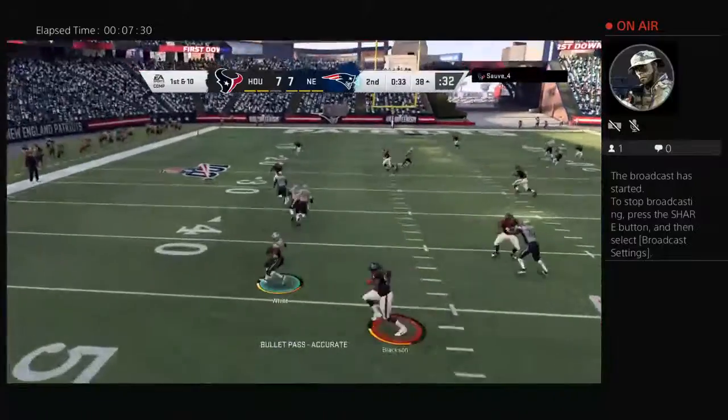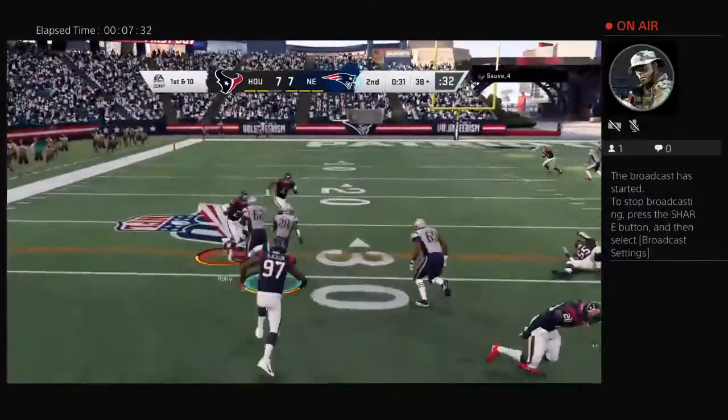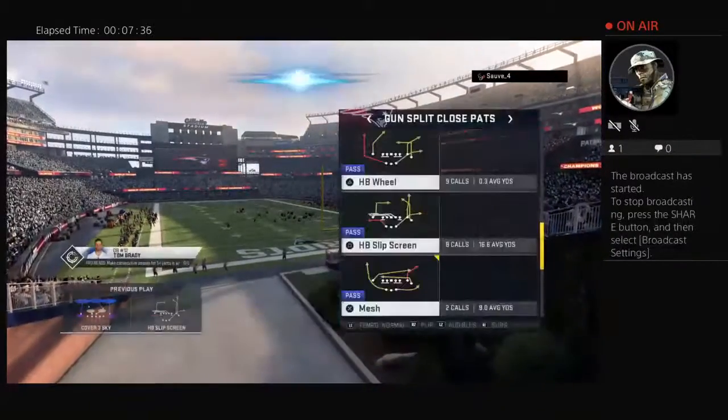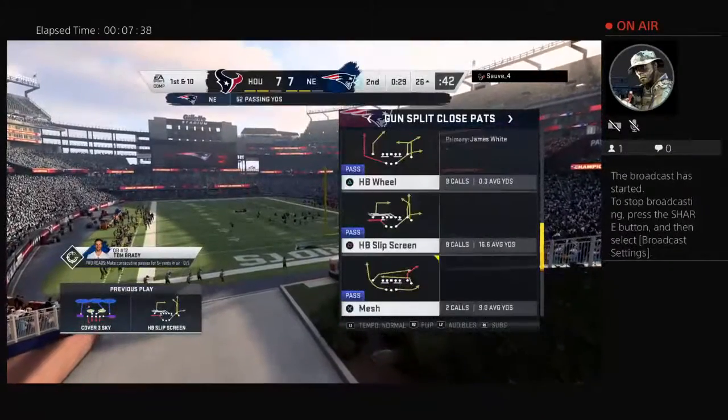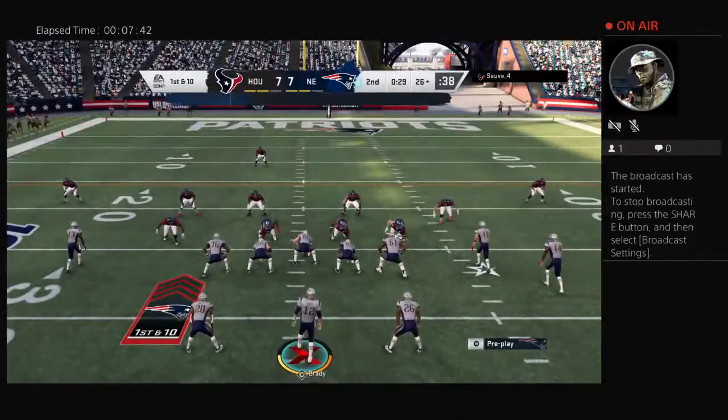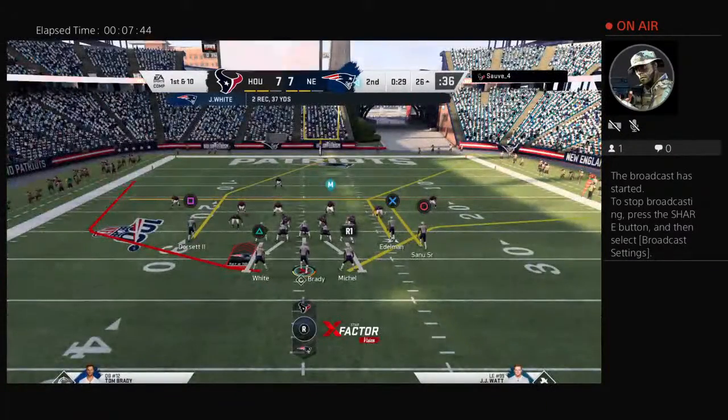Throwing now is Brady. Oh, it's a screen pass. That's complete. And he's going to get this inside the 30. Now the Patriots going to use one of their timeouts as the clock will stop with just under 30 seconds to go in the first half.